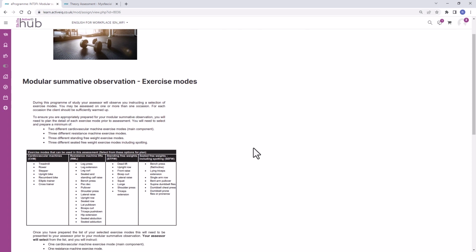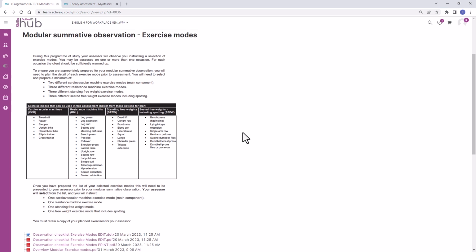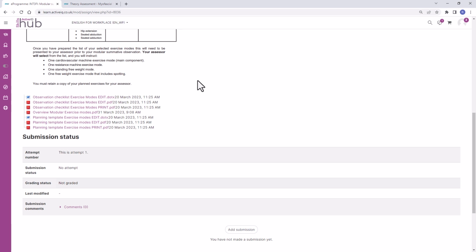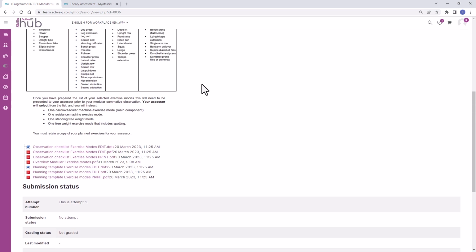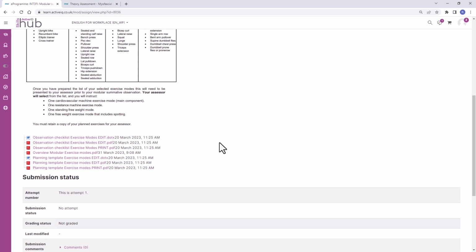This will work slightly differently to the theory assessments that we've seen. As an assessor or as a learner, they jump into here, they're given the instructions around what they will need to do, and then we provide all the resources for you in this particular area of the platform. Here you can see listed, as well as the instructions, information about the checklists that will be used to assess the students, and any planning templates that the students may need in order to prepare are provided, as well as overviews.